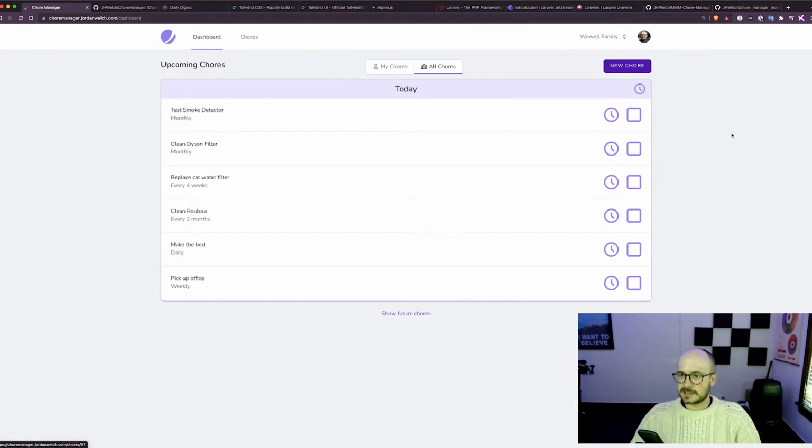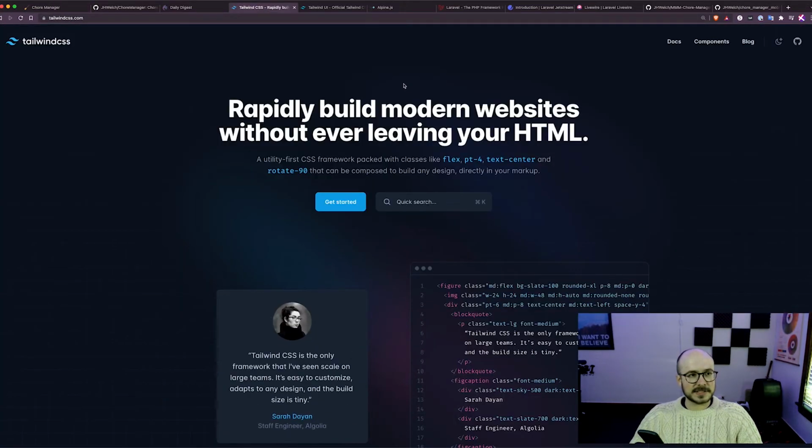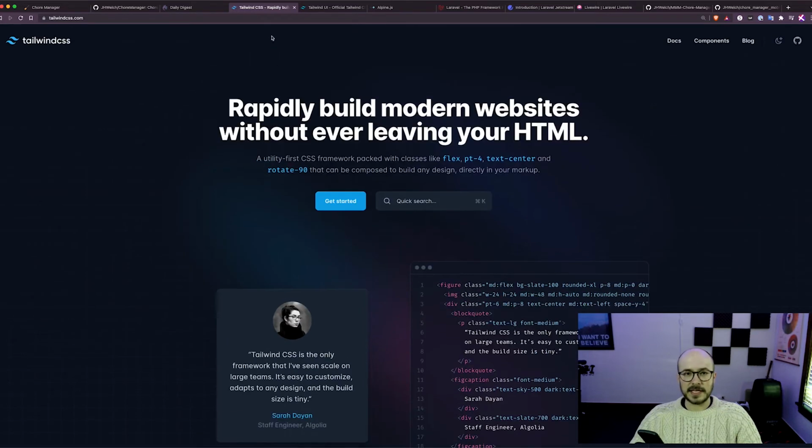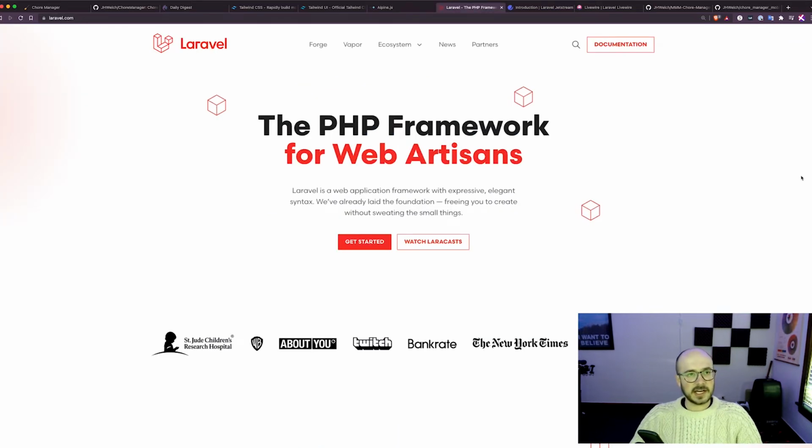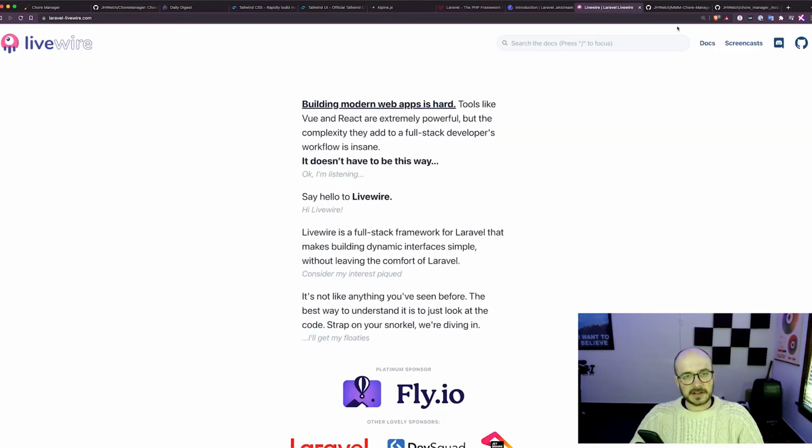So this project I built using the TALL stack, which is a stack popular with the Laravel community. It uses Tailwind CSS for the styling, Alpine JS for light JavaScript interactivity, Laravel for the back end, and then Laravel Livewire for the reactive front end. So I chose the stack because it was something that I could build with very quickly and easily, as well as testing it very easily.